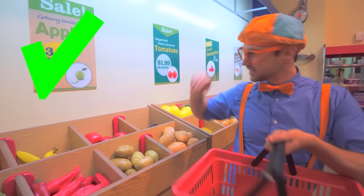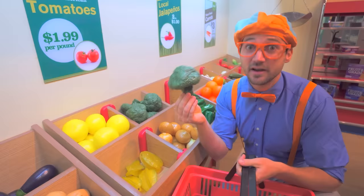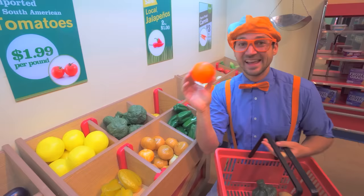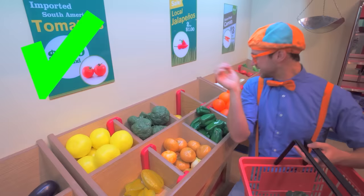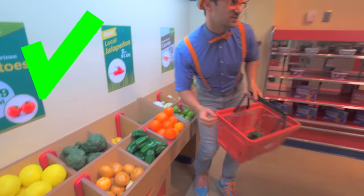Let's see, what else do we have? Ooh, some broccoli. Yeah, broccoli is a vegetable. Vegetables are healthy. Ooh, an orange. Oranges are the color orange. And oranges are fruit. And fruit are healthy. Let's put it right there. Okay. Ooh, a pear. Another fruit. That is healthy. All right, let's see what else we can find.